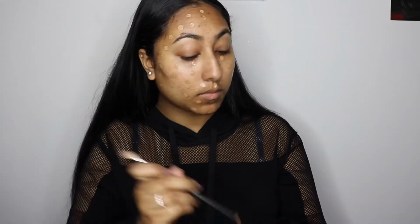This is how I usually put on my foundation. I just dot it all over my face. That way I feel like I get sort of an even coverage. So whatever excess I have left, I just take on my neck and just rub it in.